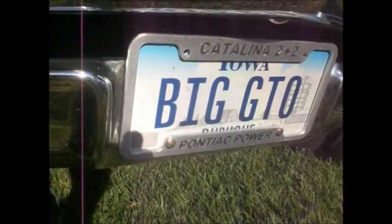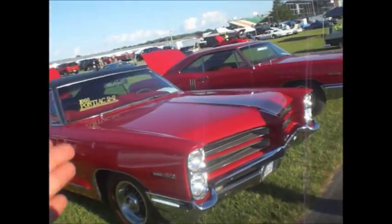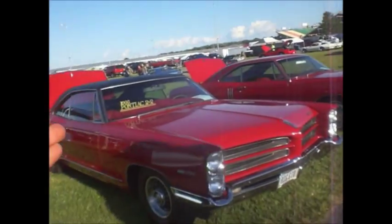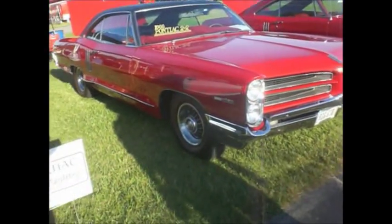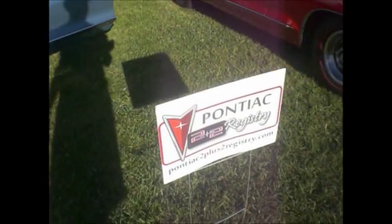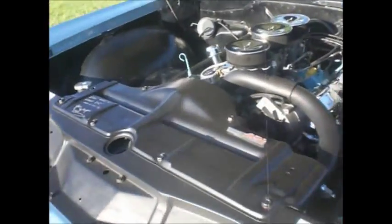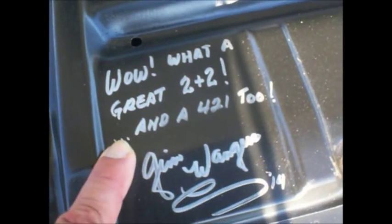Big GTO. That is cool. That's amazing to see one beside the other, and they're so different. Both 421 hardtops. They're so different. Red lines. 2 plus 2 registry. What a great 2 plus 2 and a 421 2.